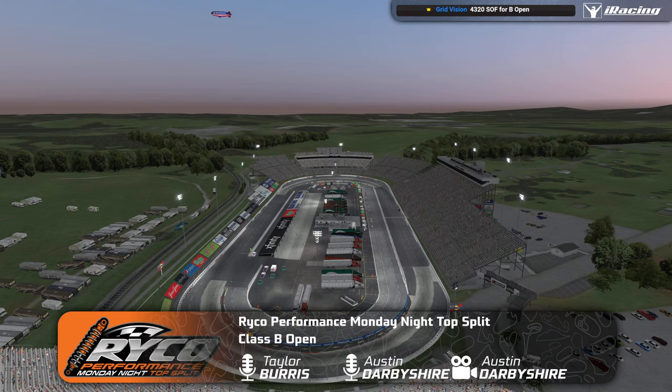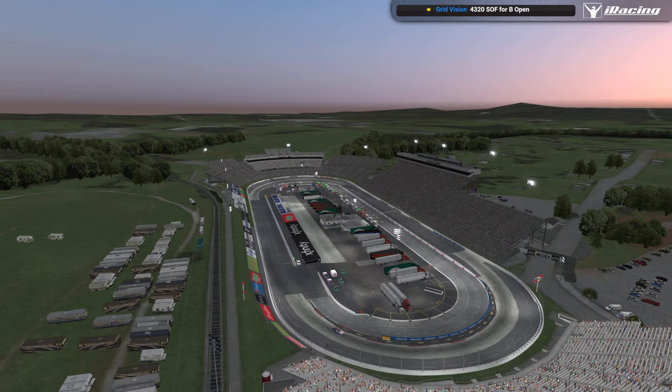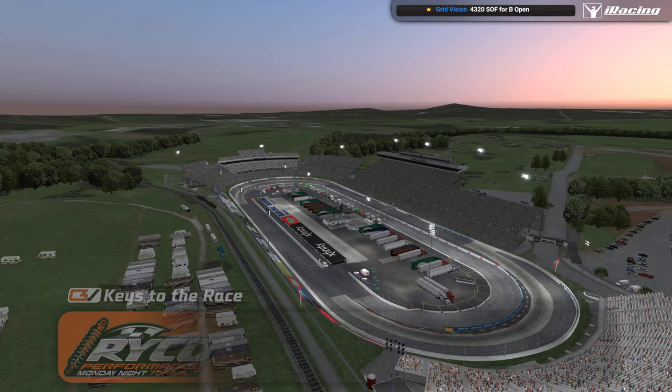We already got a good look at the track earlier during the A Open race, but Austin, this Martinsville Speedway is going to be full of excitement. What are some of those extra keys to victory that we talked about in A Open? Give a little refresher for those tuning in for the B Open race.